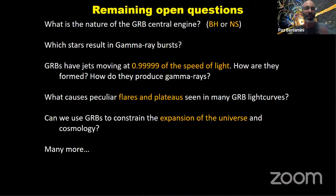There are still many open questions in this field of gamma ray bursts, even though we've known them now for more than 50 years. We still don't know if the object at the center is a black hole or a neutron star. We still are debating which stars exactly end up resulting in gamma ray bursts. We know some of the characteristics of those stars, but not all of them. I told you that we have to have these very fast jets. There's a question of how they are actually formed, and how they actually produce these gamma rays. This is not agreed upon.